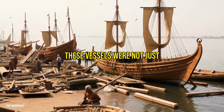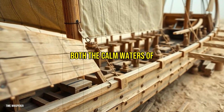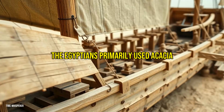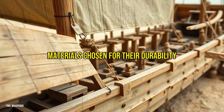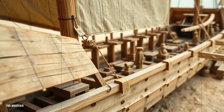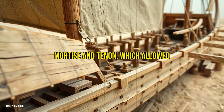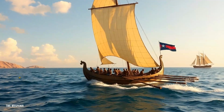These vessels were not just simple boats, they were marvels of engineering, designed to navigate both the calm waters of the Nile and the choppy seas of the Mediterranean. The Egyptians primarily used acacia wood and imported cedar from Lebanon to construct their ships, materials chosen for their durability and resistance to water damage. What set their ship designs apart was their use of advanced joint techniques such as mortise and tenon, which allowed for sturdy, flexible hulls capable of withstanding long voyages.